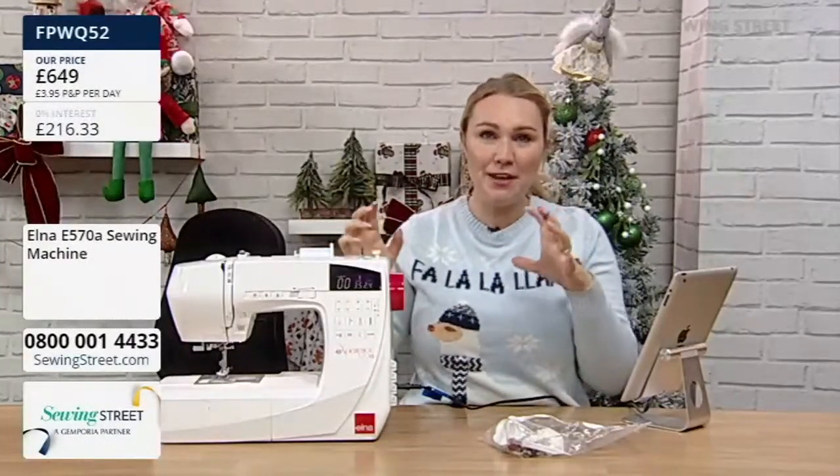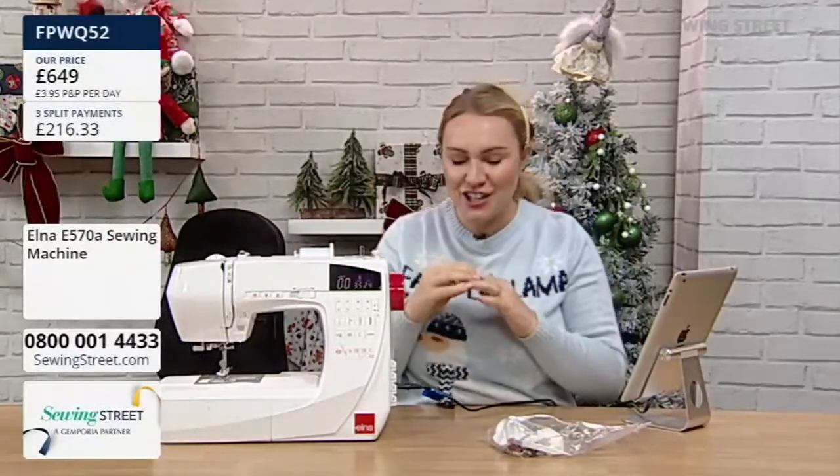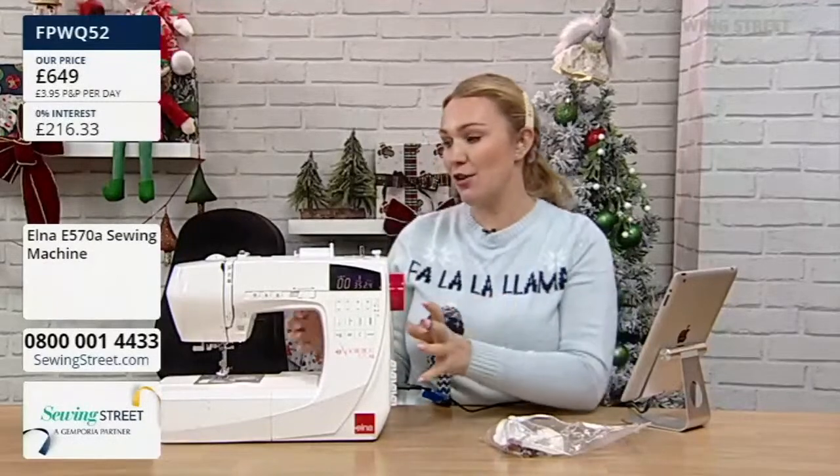If you are going to spend around that 500 to 800 pound mark, this is such an incredible machine to go for. I love it. £216.33 on split pay as well.